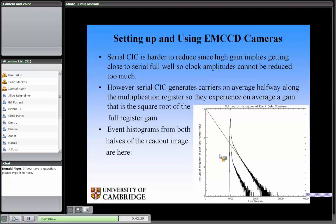What you have here on the right is the picture that shows you these histograms from the two areas. This one is the image area, and this is from the overscan area. And what you see is that this one here, from the overscan area, has a steeper slope, indicating the lower gain that I said we should get.